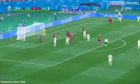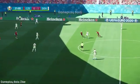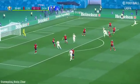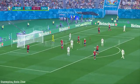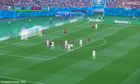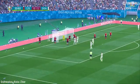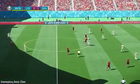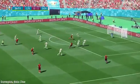Vass goes short, swung over. And it's Delaney. Out to the right. Vass. Denmark with another corner. And the ball is out of play. Schick. Chance!